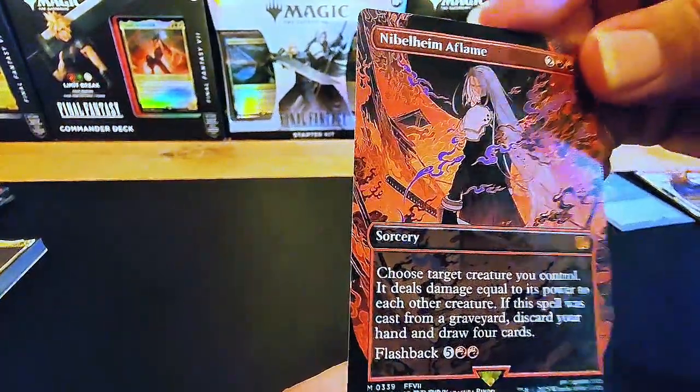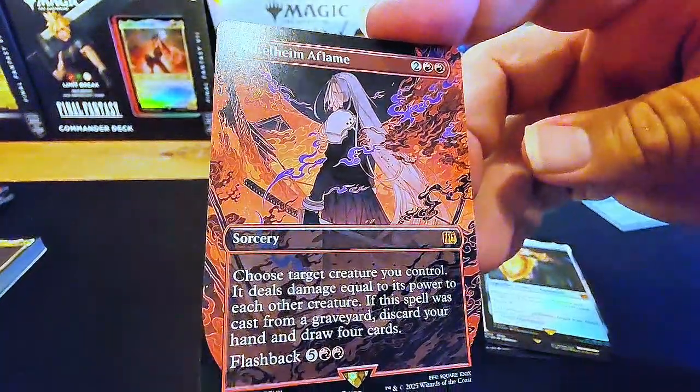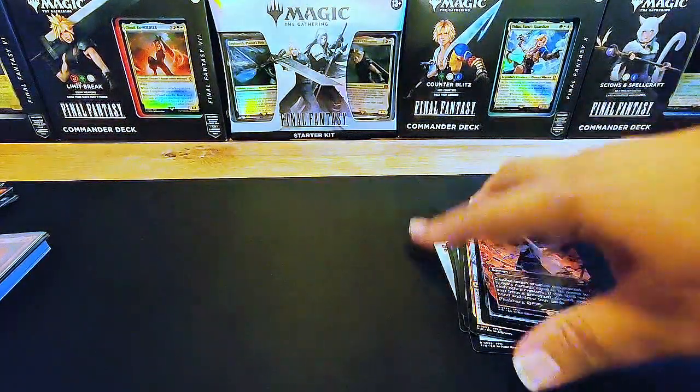And then this one was another. Wow, this one was very nostalgia inducing. This was a full art for this one. So if anybody remembers this scene from Final Fantasy VII, that's epic. Loved it.